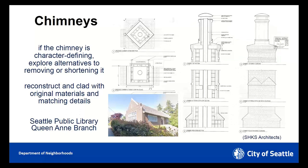This is another good example. This is the Queen Anne branch of the Seattle Public Library. This is a beautiful brick masonry and terracotta chimney that's on the back of the building, so many folks don't see it regularly unless they're in the back parking. And bracing it, there wasn't really a good opportunity to do that because of the layout and the roof.